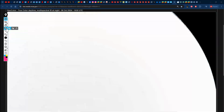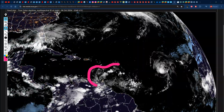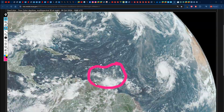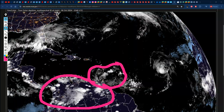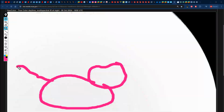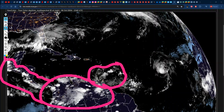Let us focus our attention on the rest of the Caribbean. So we do see some clouds right here across portions of the Windward Islands, maybe some rainfall affecting portions of Barbados, the waters in and around Trinidad and Tobago, some rainfall as usual across portions of Colombia, sections of Venezuela. We can also see some cloud cover across portions of Panama, Costa Rica, western Nicaragua, sections of Honduras, El Salvador, Guatemala getting in on the mix as well.